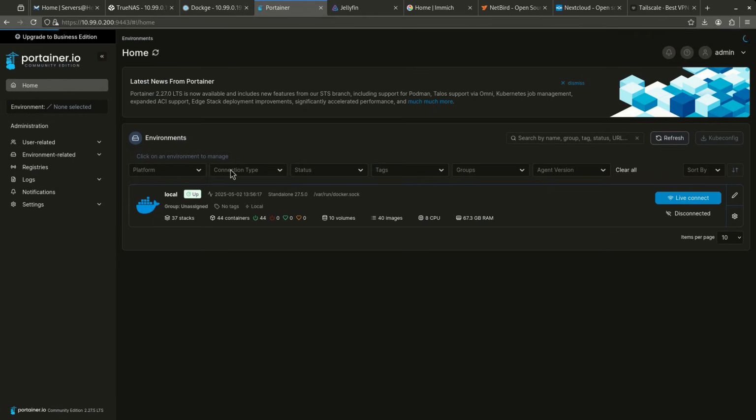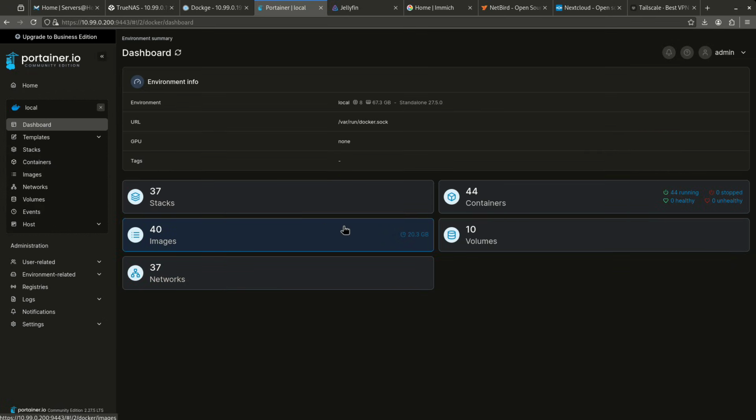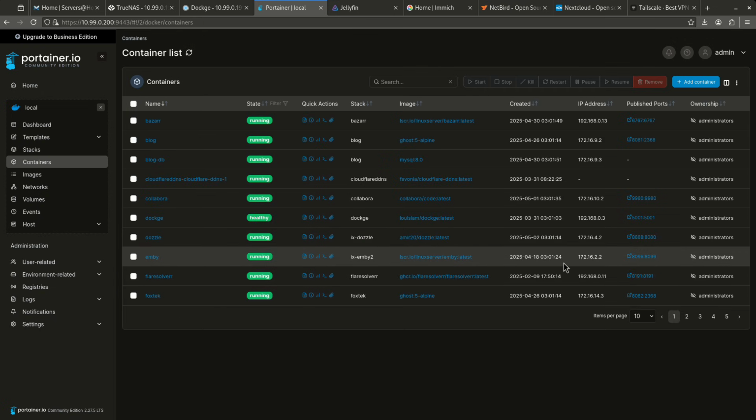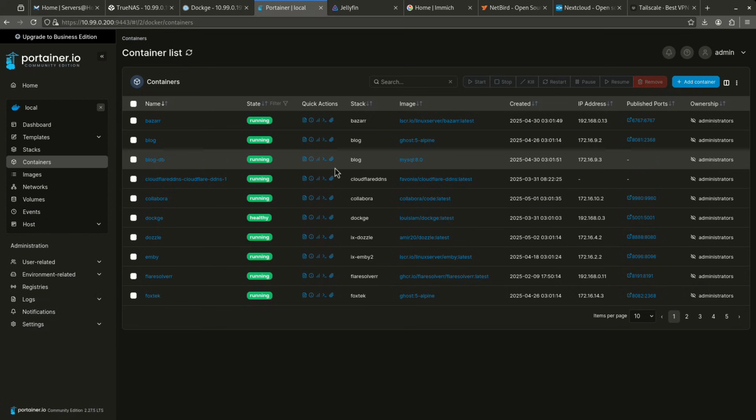Portainer is another way to go. This is the Portainer interface that I actually use. I think it's a little more complicated, but if Dockge didn't exist, this would be what I would use. I think this is actually not a terrible thing. I just don't think it's as functional in some ways as Dockge. I should probably do a whole video on Dockge versus Portainer, but I think either of them is really great.